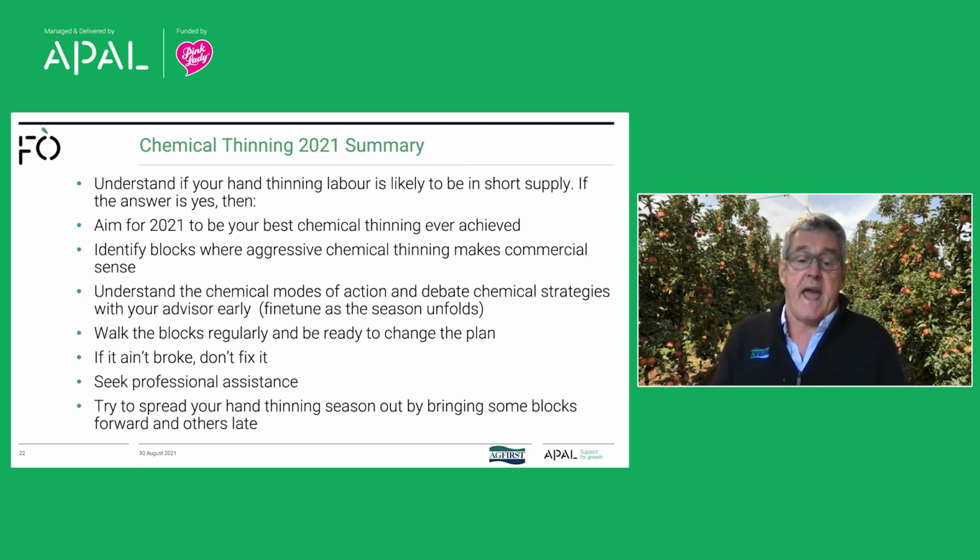And also, a little comment with hand thinning: if you can bring some blocks early and some blocks late, metametron allows you to get in and thin those blocks earlier than a BA will. So think about that to try and spread that hand thinning requirement out.